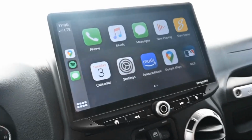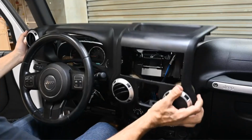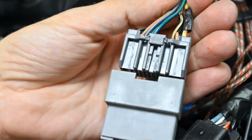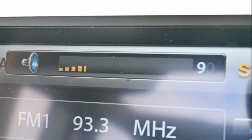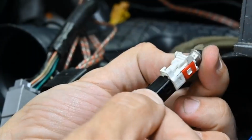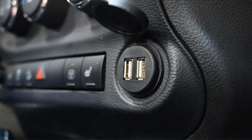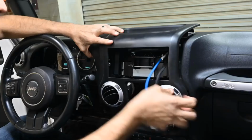The Stinger Wrangler JK Stereo Replacement HD Touchscreen Radio, model STH10JK, is designed to seamlessly integrate into Jeep Wrangler JK models from 2007 to 2018. This replacement unit features a high-definition touchscreen display that offers an intuitive interface for accessing various entertainment and connectivity features.